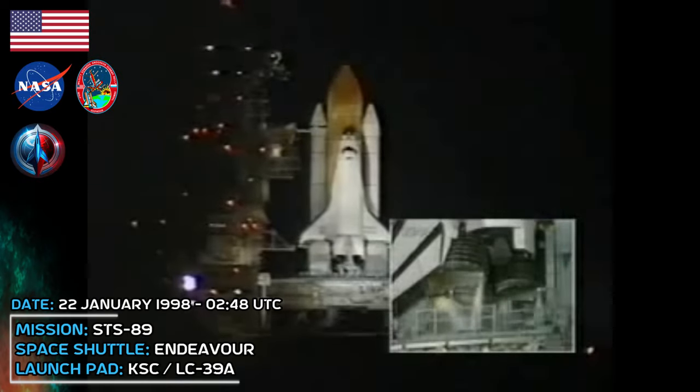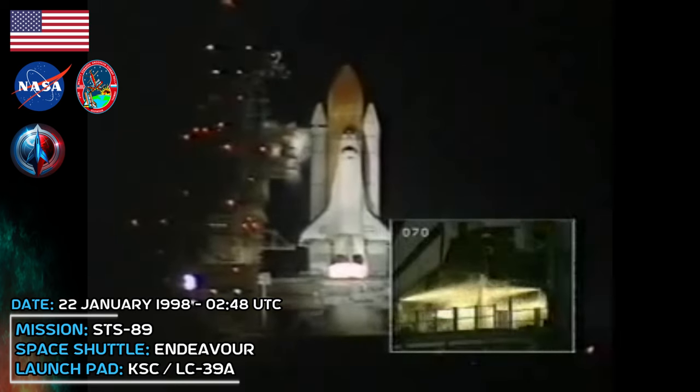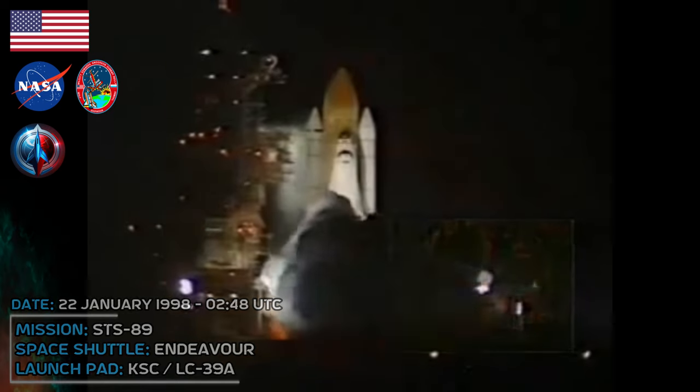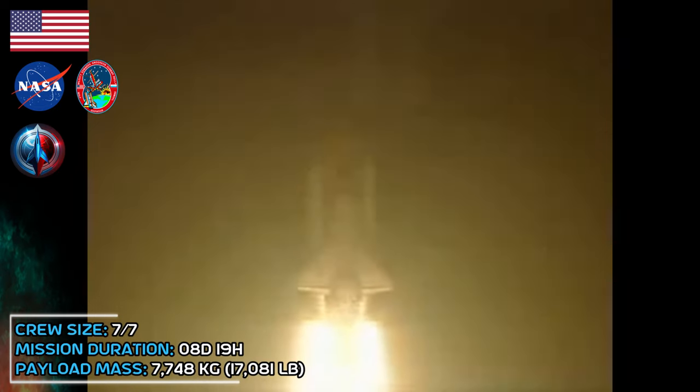T minus 13 seconds. 10, 9, 8. Main engine. 7, 6. We have a go. Main engine start. 4, 3, 2, 1. We have booster ignition and liftoff of the Space Shuttle Endeavour, continuing the union of U.S. and Russian space endeavors.